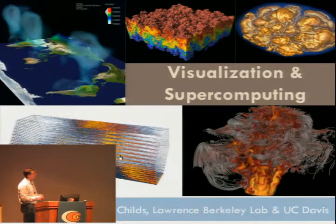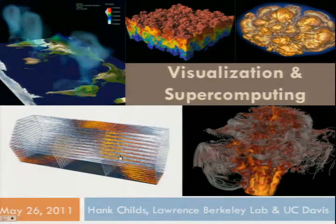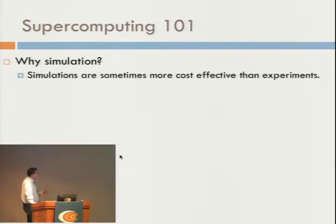The problem here is that when you're doing supercomputing, you're generating really large data sets. And there's a question of how you're going to visualize, analyze and understand those data sets. So, supercomputing 101. People are doing simulations on supercomputers.